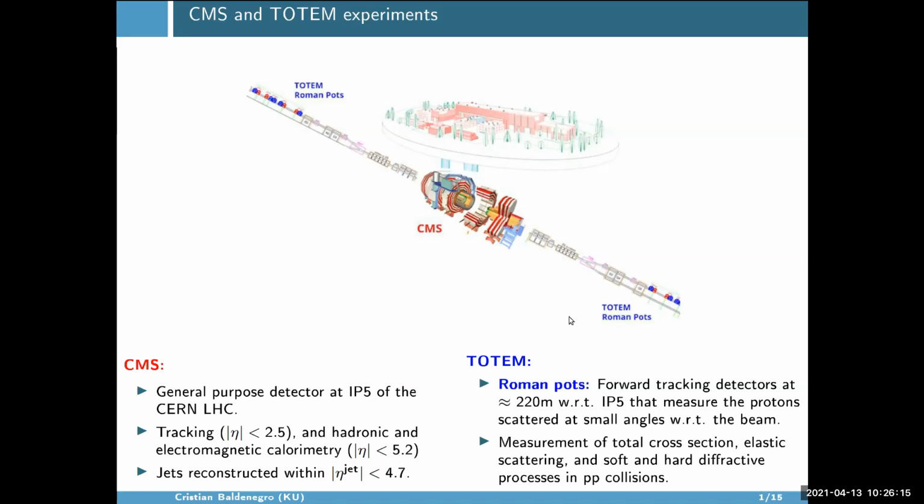And for the TOTEM part of the analysis, what we're using is the Roman pod detectors, which is a system of forward tracking detectors in order to measure these intact protons that remain intact as a result of color singlet exchange. They're scattered at very small angles with respect to the beam, and they lose a small fraction of their original beam momentum. And then the idea is that you can simultaneously have a signature in the CMS detectors such as jets, and also detect these intact protons with the TOTEM Roman pod detectors.